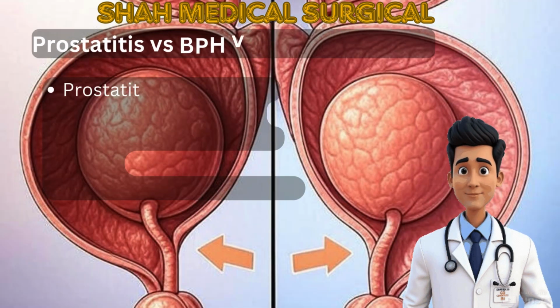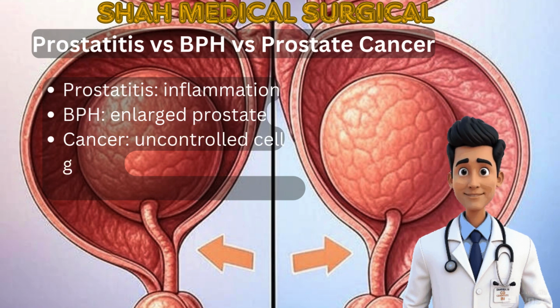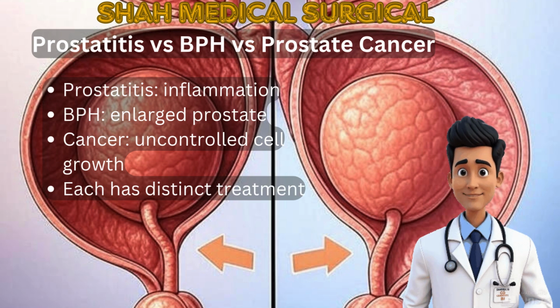Prostatitis versus BPH versus prostate cancer. Let's briefly compare. Prostatitis: inflammation, often with pain and fever. BPH: benign enlargement, usually causes slow urination. Prostate cancer: uncontrolled cell growth, often silent early on. Each has different treatment, so proper evaluation is key.